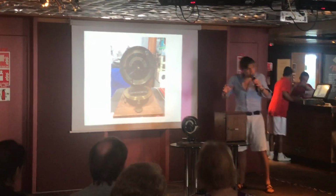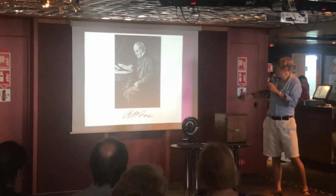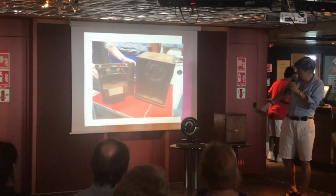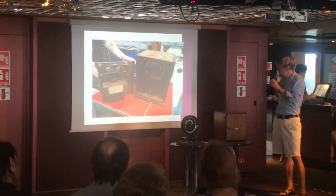But what is his solution to the question of magnetic intensity? This is Robert Weir Fox here, a very scholarly individual. And this is his needle, for those of you who can't see the needle in the foreground.